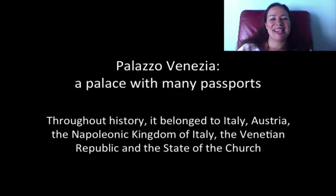Let's have a look at Palazzo Venezia. We said already that it's the palace where Mussolini had his office, but it's a very special palace. Not only because it's one of the very first Renaissance palaces built in Rome, but also because it had many different passports. It's not the usual palace that just belongs to somebody in Rome. It belonged to different countries and it served as the embassy of many different states.